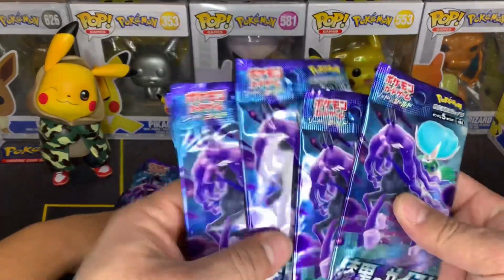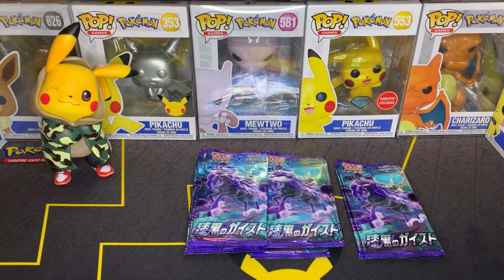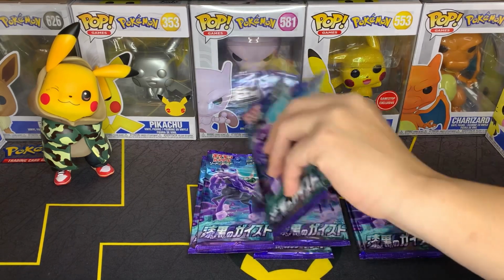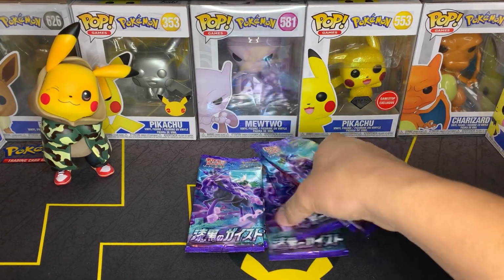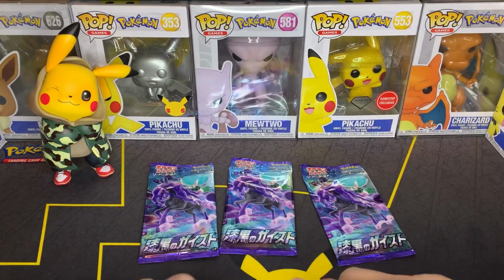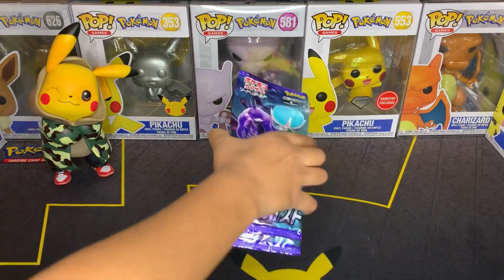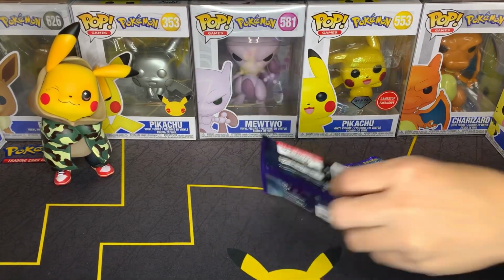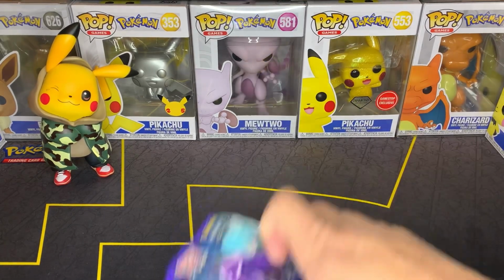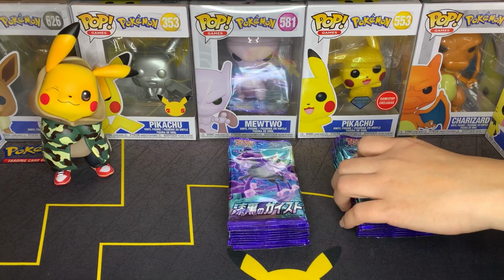So we should all have six at this point. And then at the end, it should be one left over. One apiece. Last pack. It's only one, baby. We're getting 10 total, we're getting nine. Okay. Now put them all here, in your little spots.